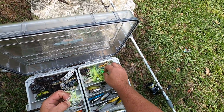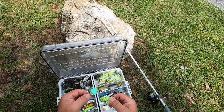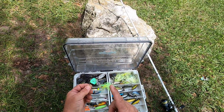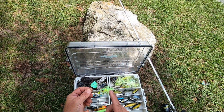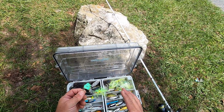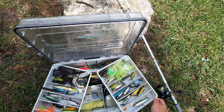And the buzz bait, guys, you can't go wrong with a buzz bait. Big buzz bait's good. You can catch giant fish, but a smaller buzz bait will outdo everything. It will catch a lot of fish and still will catch you the size. It will catch you the big size fish.